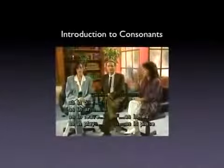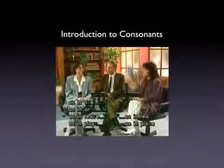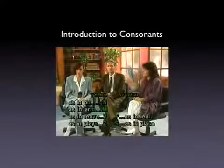Nine consonants have cognates. That is, they have a voiced or unvoiced counterpart. Those in the left column are voiced, made with vocal cord vibration. Those in the right column are unvoiced, made without vocal cord vibration.